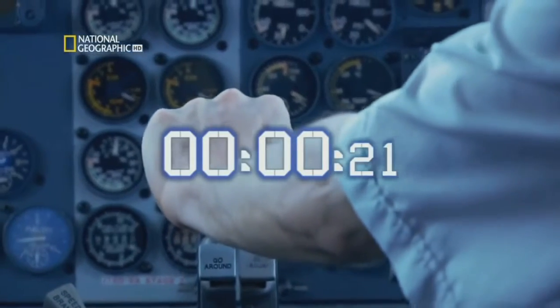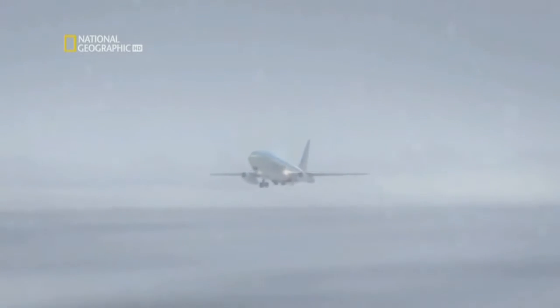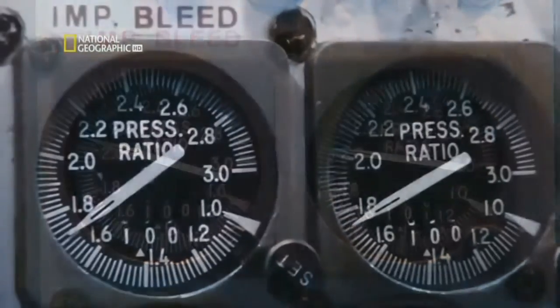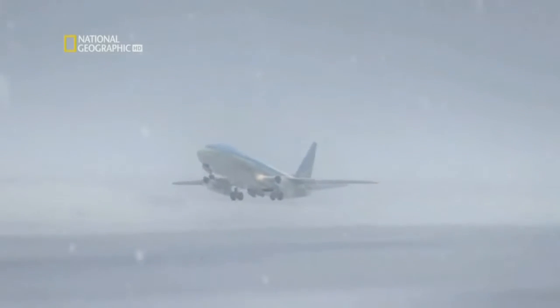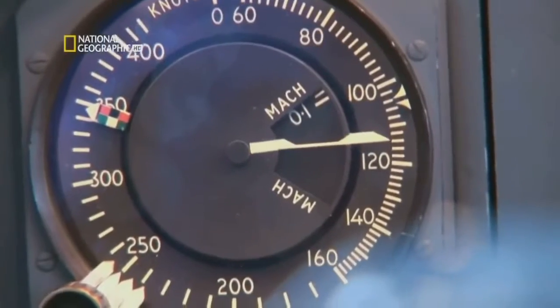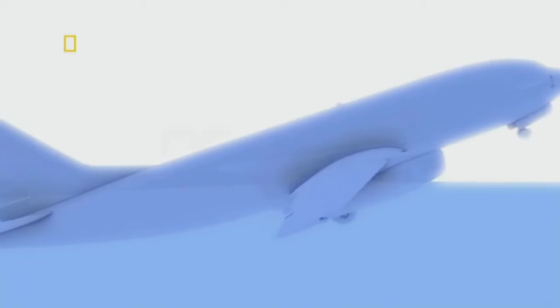24 seconds to disaster. Flight 90 takes off with dials indicating thrust of 2.04 EPR. But because critical thrust sensors are frozen, the real thrust is only 1.7 EPR. At the same time, ice and snow clinging to the wings disrupt airflow dramatically, reducing lift. This changes the aerodynamics of the 737, causing the nose to pitch up sharply. The resulting drag reduces speed, which in turn reduces lift even further.